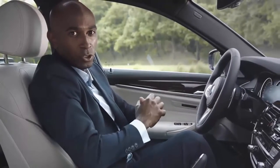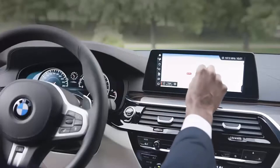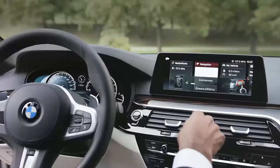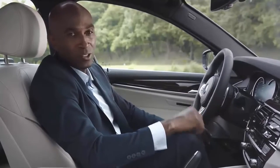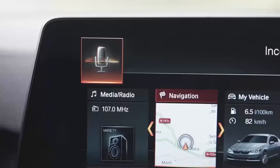The totally new car interaction system helps you to concentrate on driving while you interact with your vehicle. You can use the touch function of the center display. You can use gesture control. Moreover, BMW has also worked on the voice assistant. It now offers the highest possible level of speech command. Please call my office.